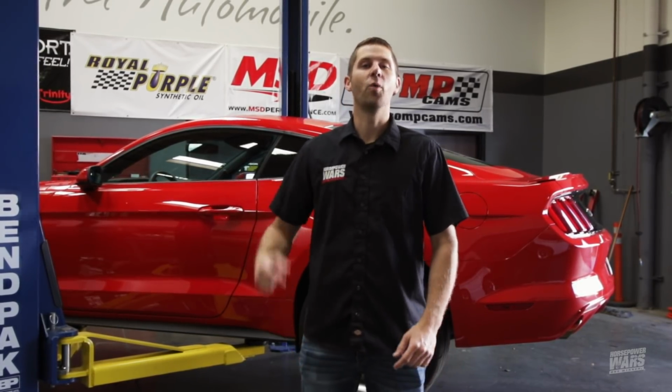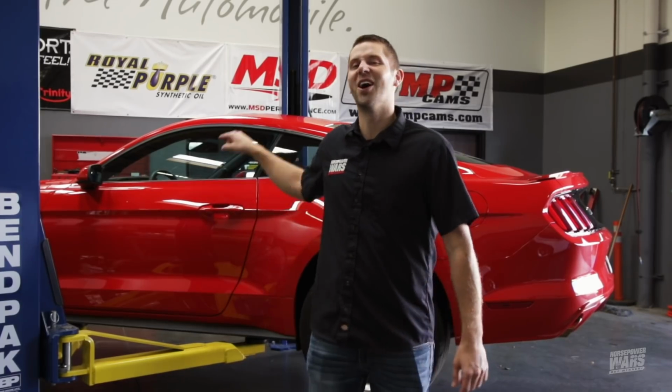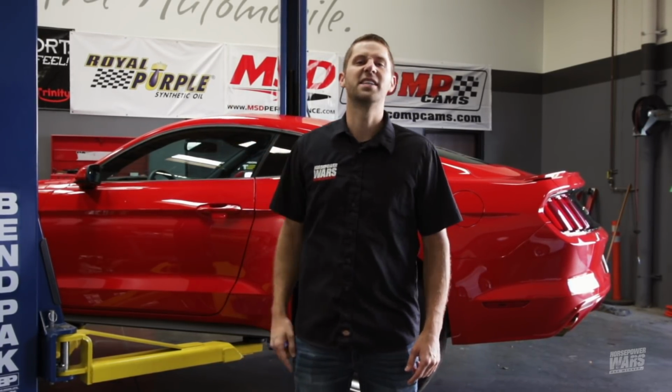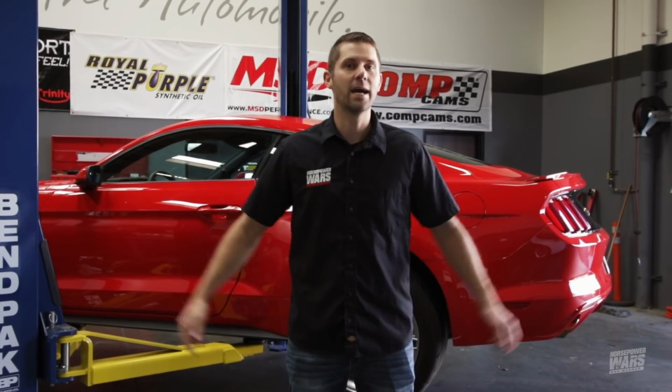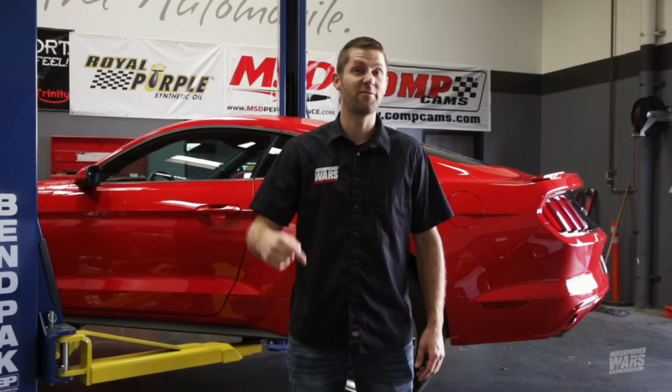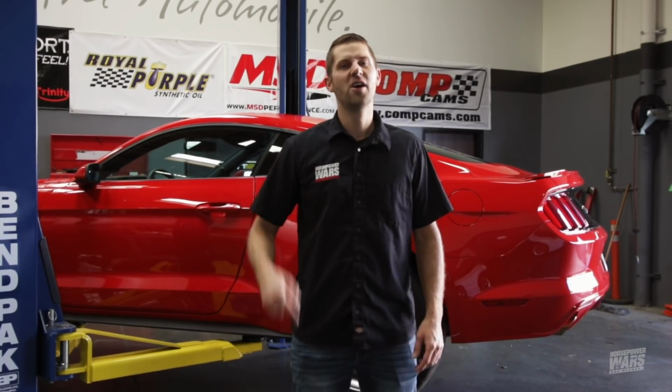In this episode, we get to see the $15,000 build done on our Mustang. And guess what? A ProCharger is getting strapped down under the hood and it's gonna make a bunch of power. At the end of the episode, we're gonna strap it down to our chassis dyno and see how much power we can make safely on the stock internals. But for now, let's get to the parts.